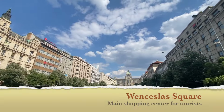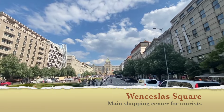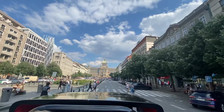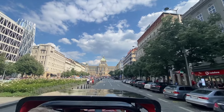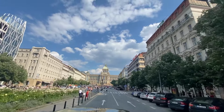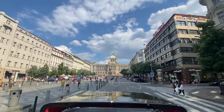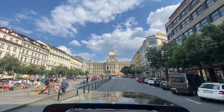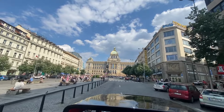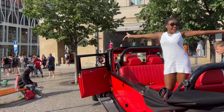The tour ended at the Wenceslas Square. The Wenceslas Square in Prague New Town is one of the largest squares in Europe and the main shopping center for tourists. This is where you find the most popular brands. It is also a popular place for large demonstrations, celebrations, and other public gatherings. Many historical events have taken place here. The ride is over!